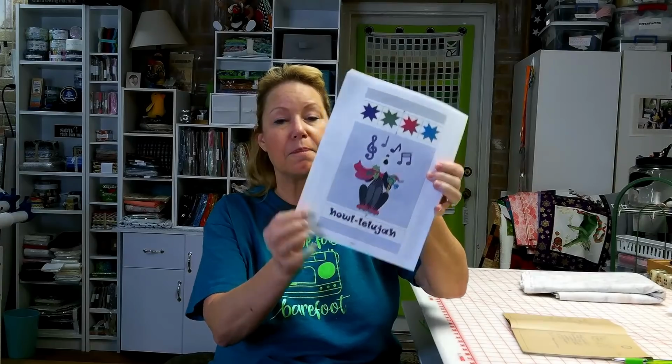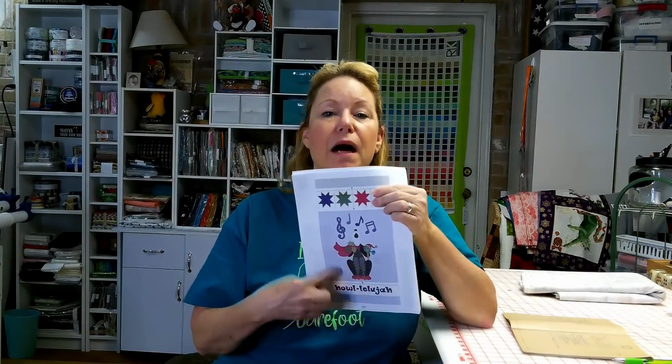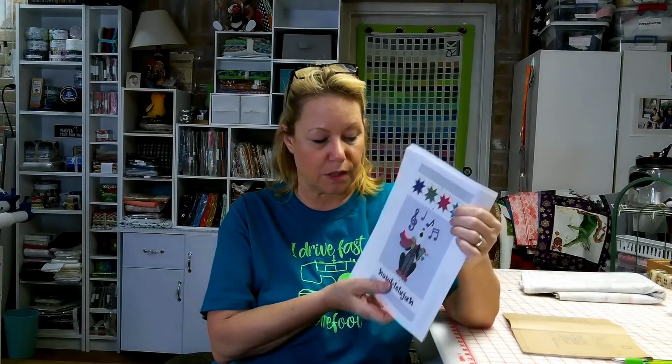But I've had some questions. Remember, I had talked to you guys about doing a quilt along with the Howl-lelujah quilt, right? So, number 1, no, you do not have to have a Luminaire in order to sew this. Of course, you can use any embroidery machine that you want. The only limitation is that the main body of the dog requires a hoop that is larger than 14.5 or 14, whatever the largest hoop size is. That's why I needed to use the Luminaire.